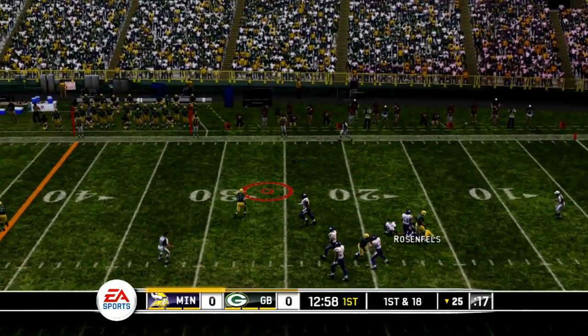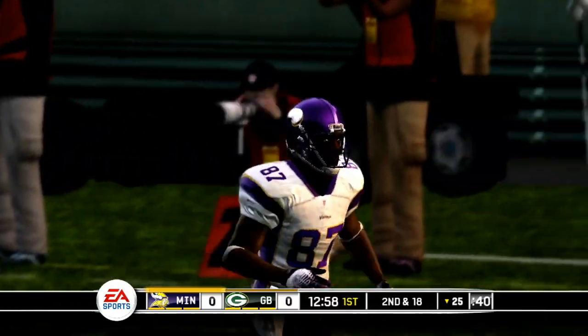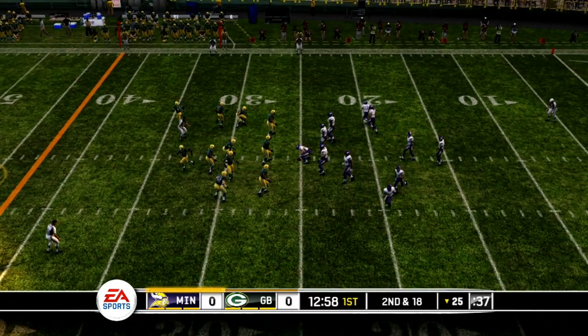Moves to his right. Just gets it off. Good pressure that time, and they forced a bad throw. Not much he could have done with the pocket collapsing like that.